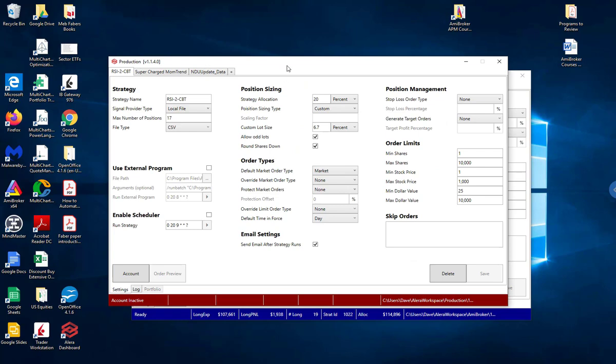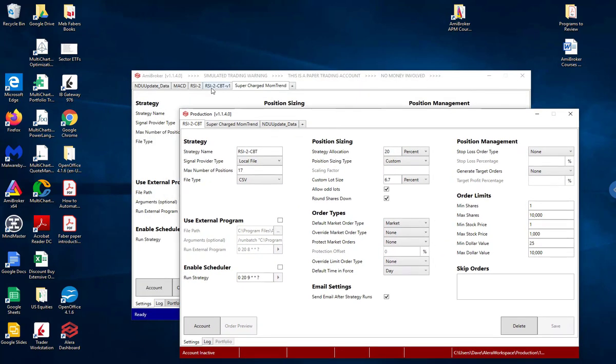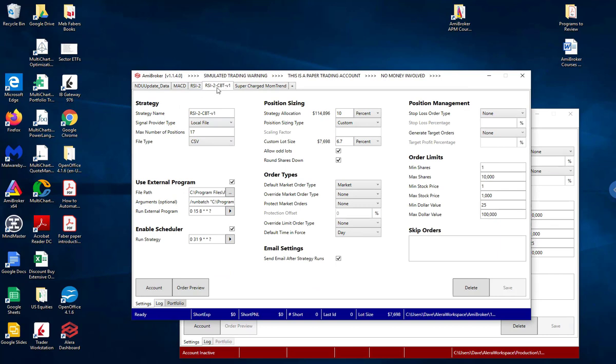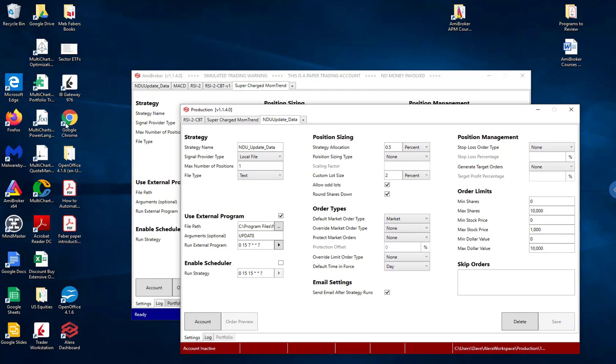And what I've done is I'm already ready to go with these two strategies here. I've got the RSI2 and the supercharged momentum trend strategy from my paper trading account. I've got those set up in my production account. So those are all ready to go. So all I would really need to do is I would just need to say, okay, well, I'm going to connect to my IB gateway again. So I would open another instance of my IB gateway.